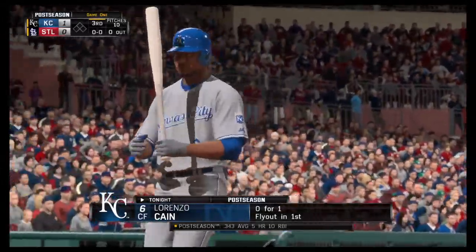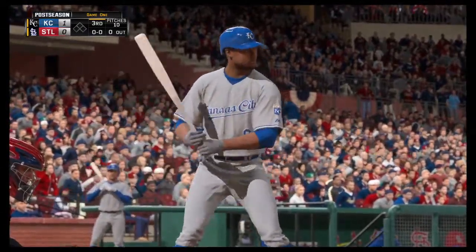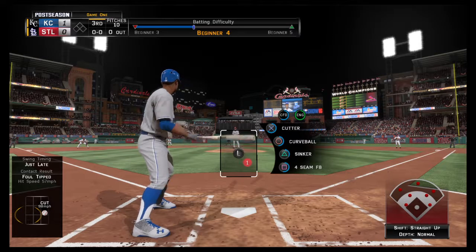Lorenzo Cain is into the box as we are all set to begin the third. And you know, guys, I love a guy like this leading off an inning for you. He makes good contact, and he can run.